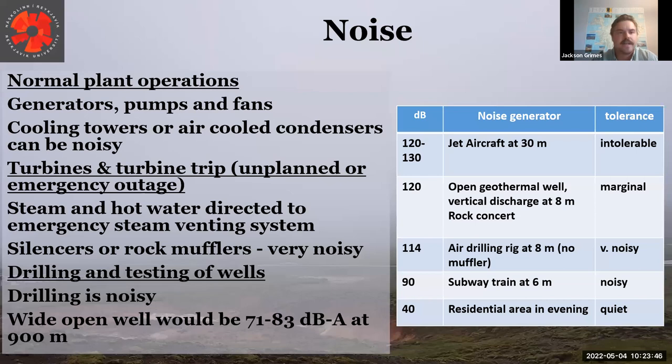The noise, just to give an idea of how loud geothermal development can be, an open geothermal well with a vertical discharge, it's about 120 decibels, the same as a rock concert. So normal plant operations include the generators, pumps, and fans. The cooling towers and condensers can be quite noisy. Of course, the turbines are inside the power plant. So unless you're inside the plant, they're not necessarily a nuisance. Drilling and testing of wells is the loudest part of construction.